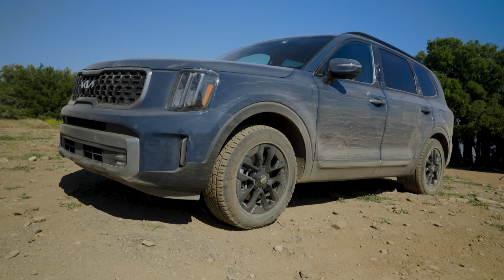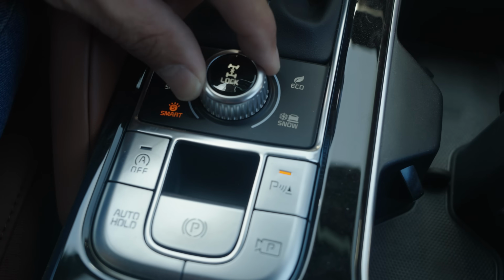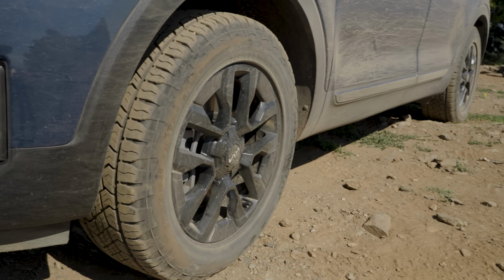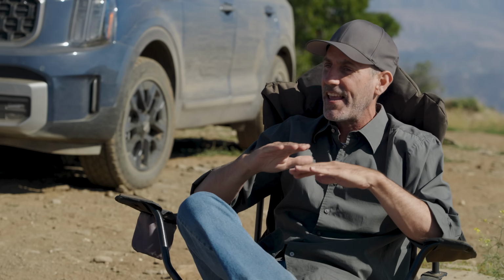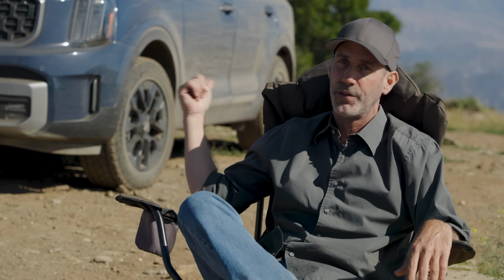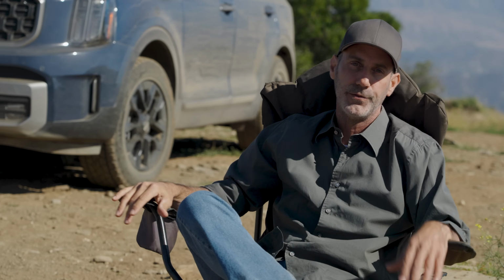My final thought on the Telluride is that the X-Pro package might be slightly misleading in the off-road world, whereas it just seems to excel in any road conditions. We were able to do all this dirt roads, bumpy driving, and it was luxurious, comfortable, darn right relaxing through here. Not even the Bronco can hang with this thing on these long stretches of just rocky roads.